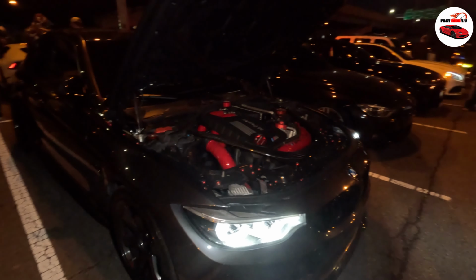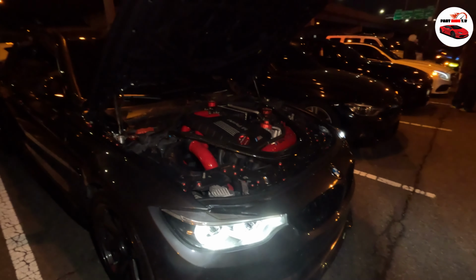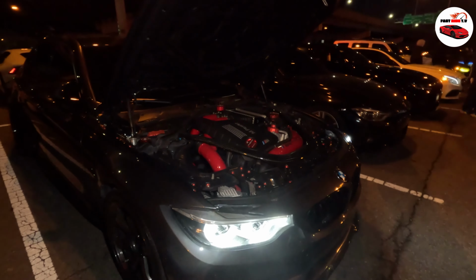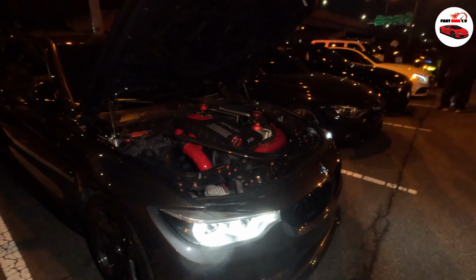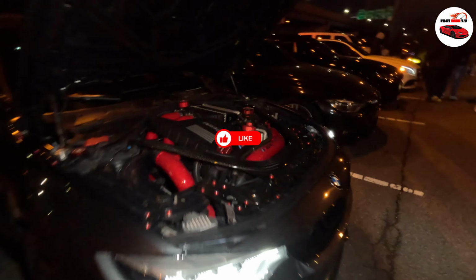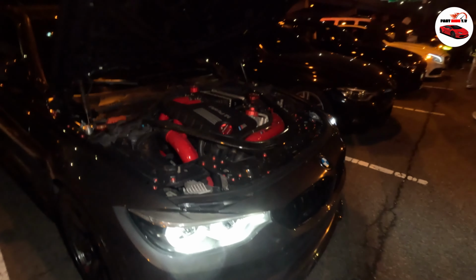How reliable is it? It's a reliable car. Regular maintenance is all you have to do. I know you drive crazy, but this thing is fire, bro. Yeah, clean. Definitely.